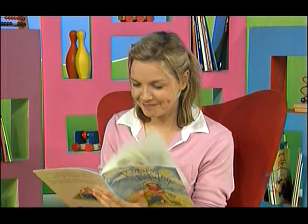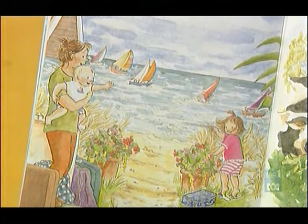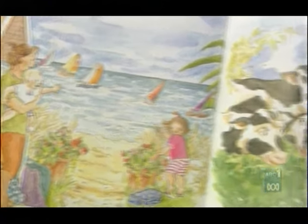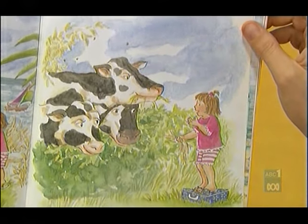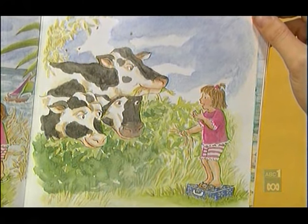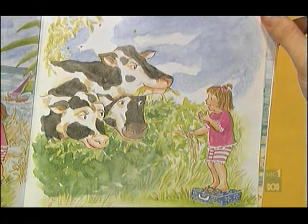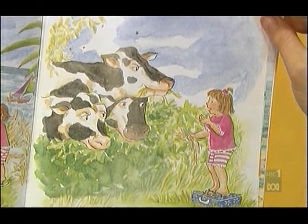Do you think Rosie wants to go on holiday? When they got to their holiday home, Rosie saw the sea at the bottom of the garden. Right next door, there was a field of cows with spots. They chewed and smiled at Rosie. Hello, she said.